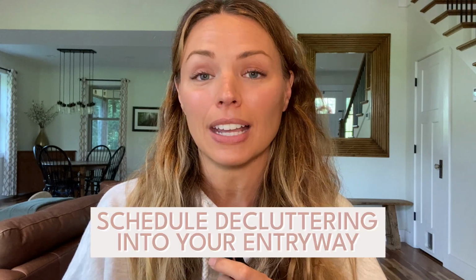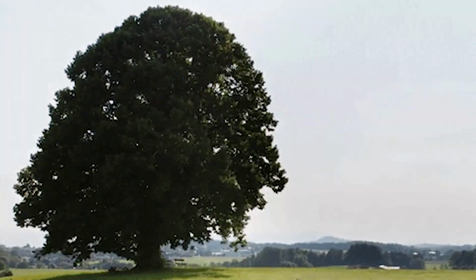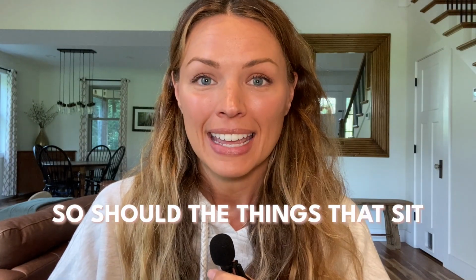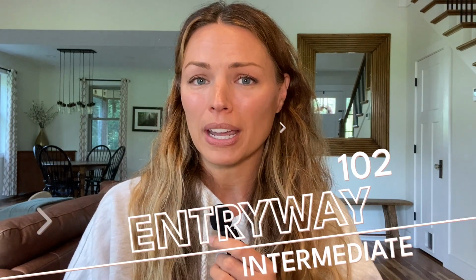As we round off Entryway 101, the basics, I'd be remiss if I didn't talk about decluttering. So schedule decluttering into your entryway at least seasonally. This is so important because as the weather seasons change, so should the things that sit and live in your entryway. Again, this is gonna help keep things organized and prevent clutter from building up. Congratulations, you are ready for Entryway 102.